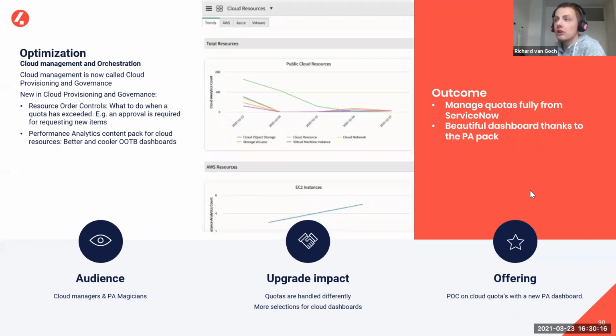Yeah, and last but not least, a small update about cloud management. The most interesting part here is that cloud management has changed its name. So if you are looking at your certifications for cloud management, or you want to do a training about cloud management, from now on, it's called cloud provisioning and governance. So keep that in mind.